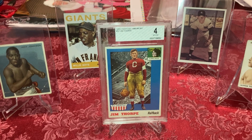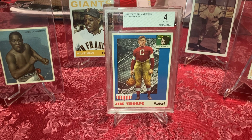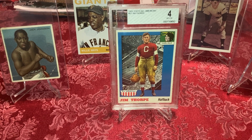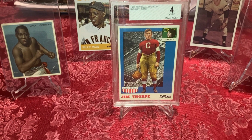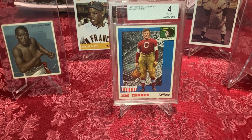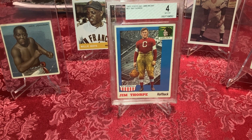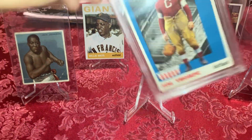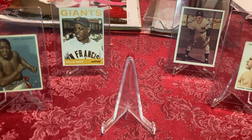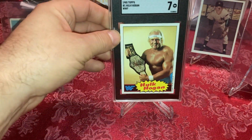How about a Jim Thorpe, 1955 Topps, and a 4? But that thing is centered, I don't know, perfectly. I don't know how the 55s are for football, but that thing looks really well centered, and the colors are really good. There's some corner wear, but I think that's a really nice looking 4. Wanted to get a Jim Thorpe. He's considered one of the greatest athletes ever, certainly during that time period. And I got that Gotch champion for wrestling.